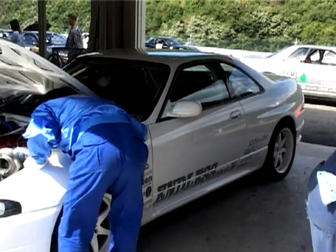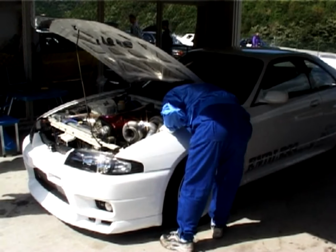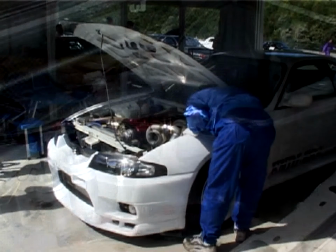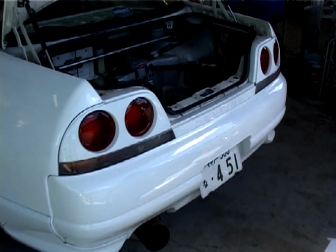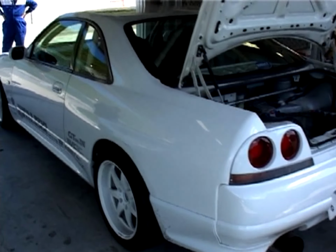This 1,200 horsepower R33 built by Endless has run a best time of 8.97. It's one of only 5 GTRs that have run an 8 on street tires. It uses a pair of HKS 3240 turbos.